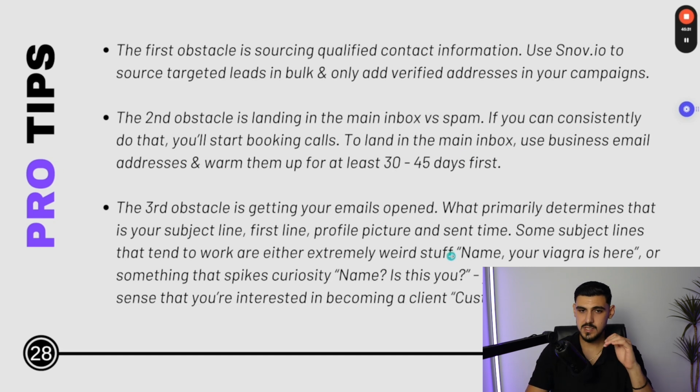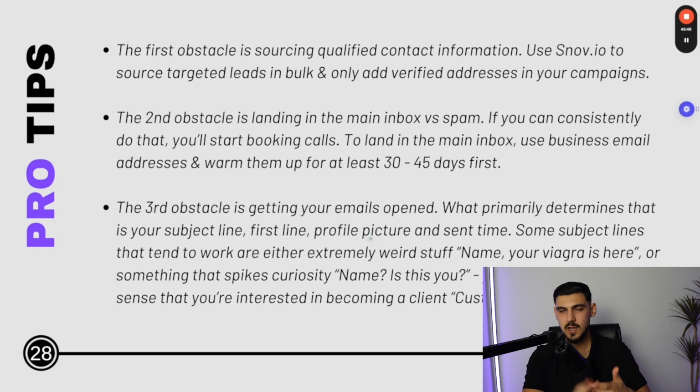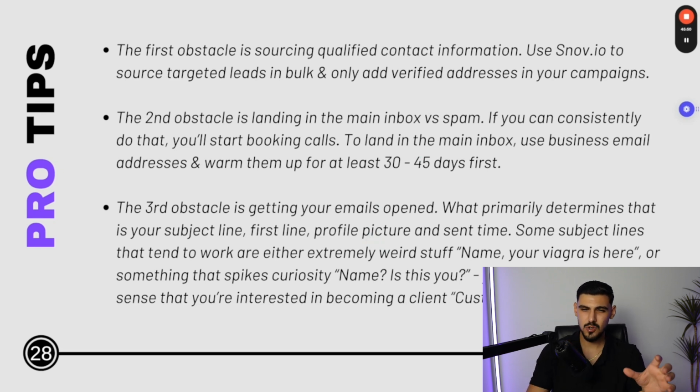The third obstacle is getting your emails open. The 2 factors that primarily determine your open rate are your subject line and the first line of the email, assuming you're landing in the main inbox. There are some other factors, also, like the profile picture that you have and the time that you send the email, but those don't really affect it as much as the first 2.